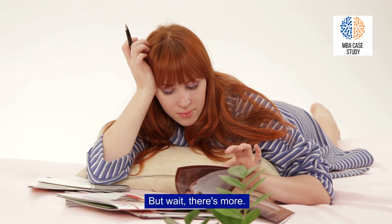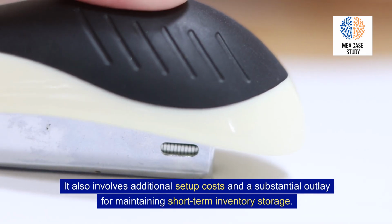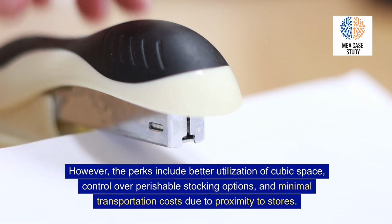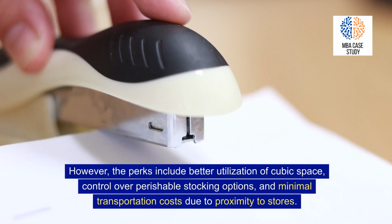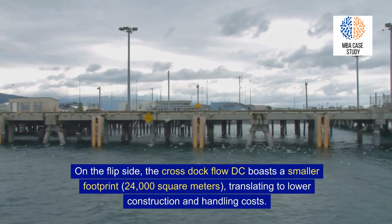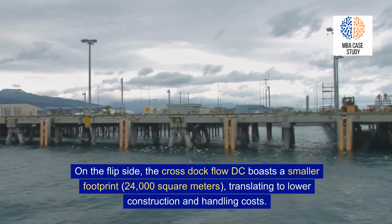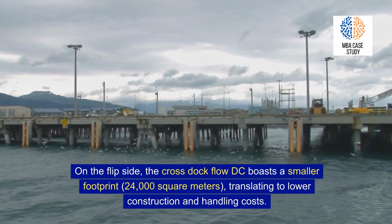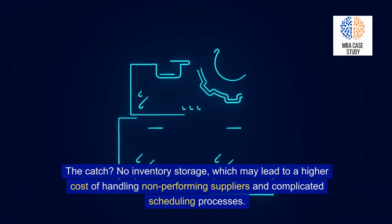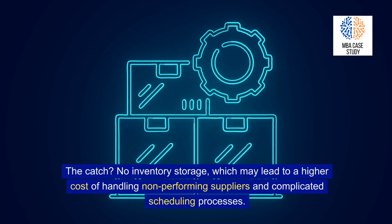But wait, there's more. It also involves additional setup costs and a substantial outlay for maintaining short-term inventory storage. However, the perks include better utilization of cubic space, control over perishable stocking options, and minimal transportation costs due to proximity to stores. On the flip side, the cross-dock flow DC boasts a smaller footprint, 24,000 square meters, translating to lower construction and handling costs. The cost per case is relatively modest. The catch? No inventory storage, which may lead to a higher cost of handling non-performing suppliers and complicated scheduling processes.